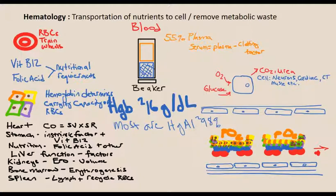Vitamin B12 and folic acid are nutritional requirements to form the structure for a red blood cell to have the correct function and carrying capacity. The hemoglobin structure is very important in determining the carrying capacity of those red blood cells. The heart, stomach, liver, and kidneys all play a role in either providing nutrients, disposing of waste, or producing new red blood cells. As we said before, if you spin down the blood, 55% is plasma and 45% is formed elements, which include red blood cells.